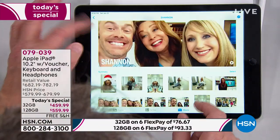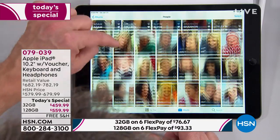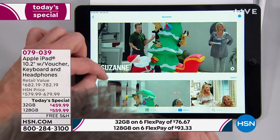It was actually funny because some of these other photos that were popping up, I was on with Suzanne last night, and one of the photos that came up were Suzanne's photos. I was in the exact same outfit that I wore last night.